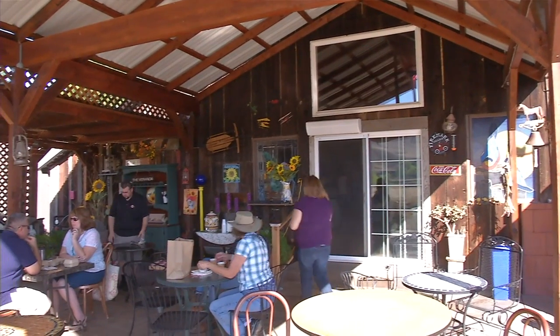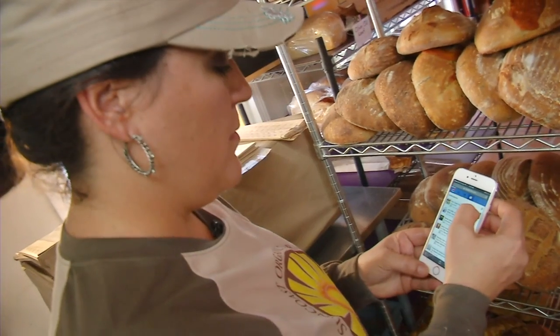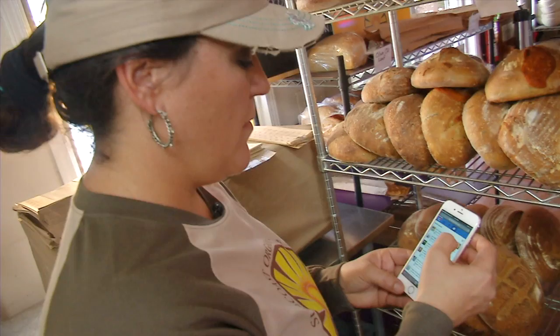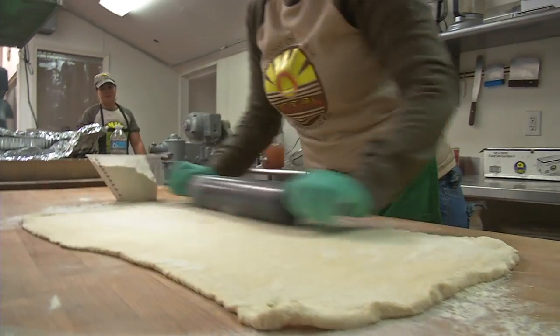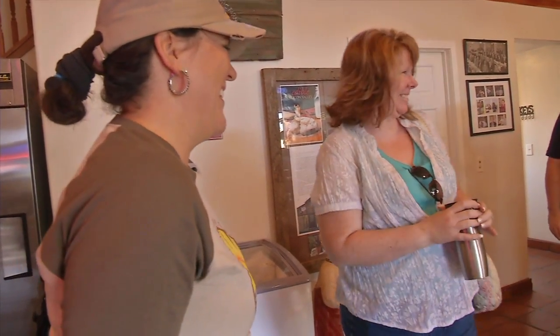Opened less than 4 years ago, the tiny bakery has built a huge following, mostly from social media, where Lisa posts photos and updates followers on what will be coming out of the oven almost every hour. And so far, people are eating up the idea of a neighborhood bakery in the middle of a farm.